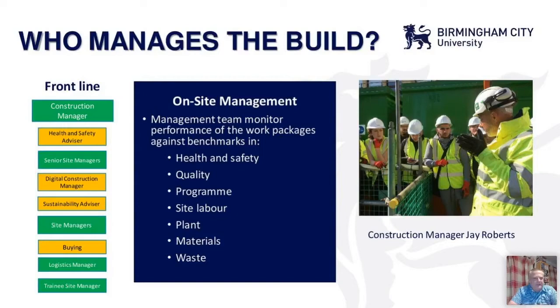Often we'll get visits from our design or digital construction manager who works with building information modelling, or BIM, again on the clash detection side. Obviously, we have to be careful, as Solomon alluded to earlier. We're not the best industry in the world for protecting the environment, but we have a sustainability advisor to advise and guide us on what needs to be done. Site managers working with buying, procuring materials, and again, logistics, making sure that the deliveries come when they say they do, using the electronic M-site system. And then Brad learning his trade as potentially a construction manager of the future.